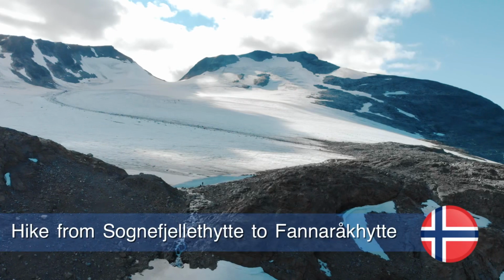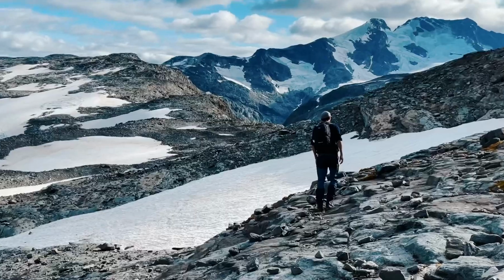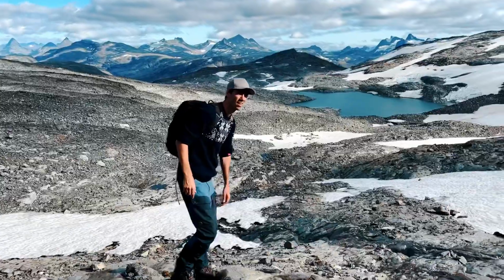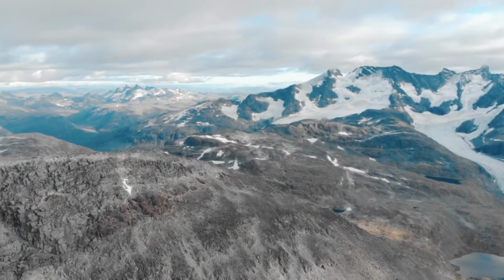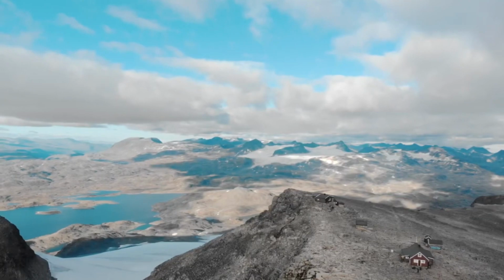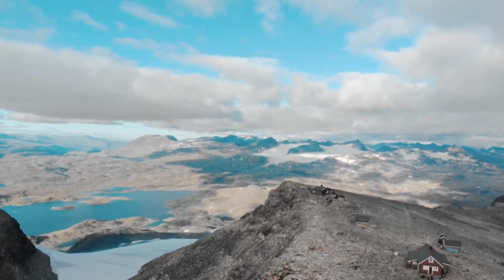Then we got to Songfjellethytte, where we parked the car and hiked up a beautiful trail past and, well, slightly over a glacier to make it to our resting place that evening called Fannaråkhytte, which is the highest hut in Norway, the highest DNT hut. Norway has an organisation called DNT that has huts all over the country that provide refuge and yummy food to keen hikers. Norway has a lot of keen hikers and lots of huts.